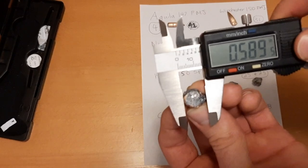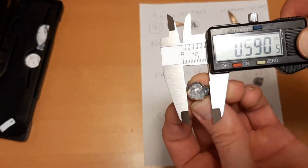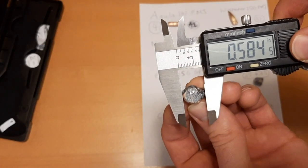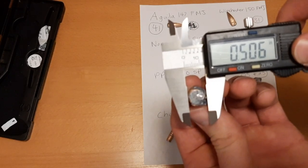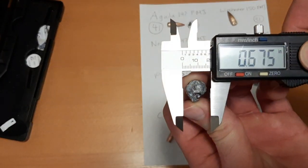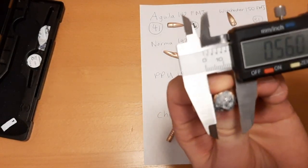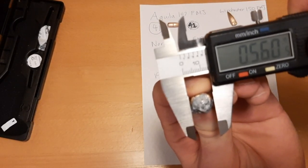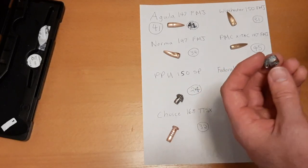So at the widest point, you can see almost 0.6 inches of expansion. That's a lot of expansion, guys, from a .308. Very impressive. Look at that, guys. All right, so about a half inch of expansion with the AccuBond. And let's go to the Federal Fusion now.